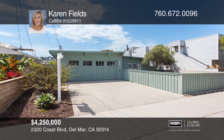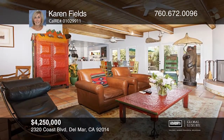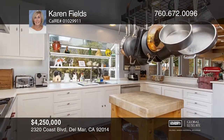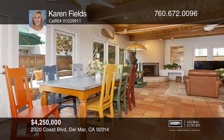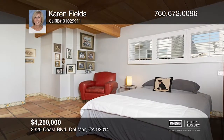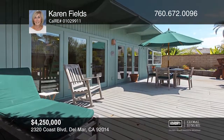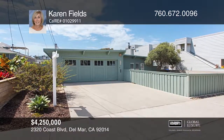This three-bedroom, two-bath beach cottage offers an open floor plan and an outdoor shower for those summer beach days. The cook's kitchen offers white cabinets and a movable butcher block island. The home features a fireplace, built-in bookcases, and Saltillo tiles throughout. You will enjoy the patio in the front with a fountain and the private backyard. Make this one-of-a-kind home yours today by calling Karen Fields.